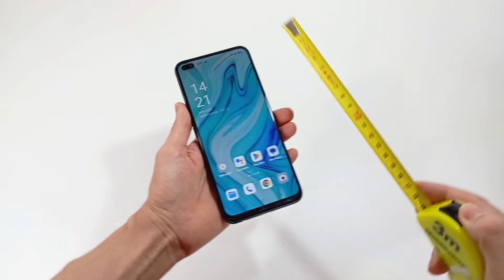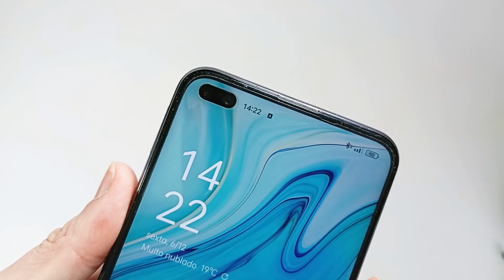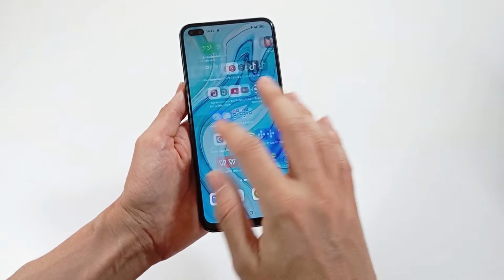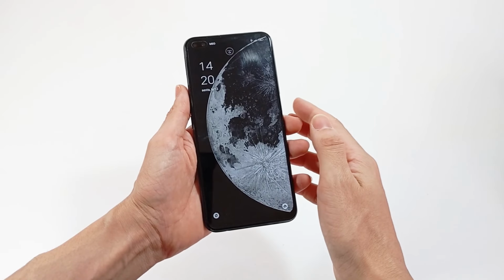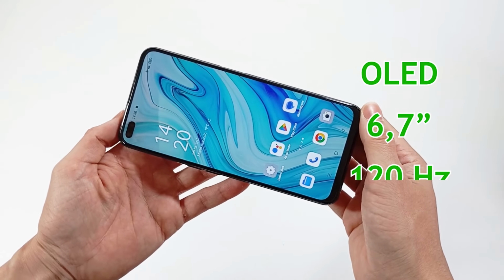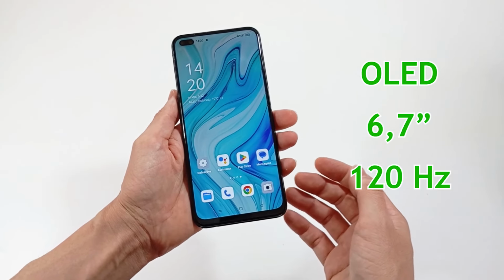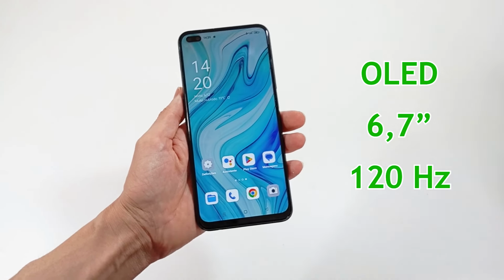About the screen. You can choose the size of the screen, whether it has a cutout for the front camera, the resolution, the refresh rate, and the type of screen, because it may have more vibrant colors. I recommend an OLED screen with 6.7 inches with 120 Hz.